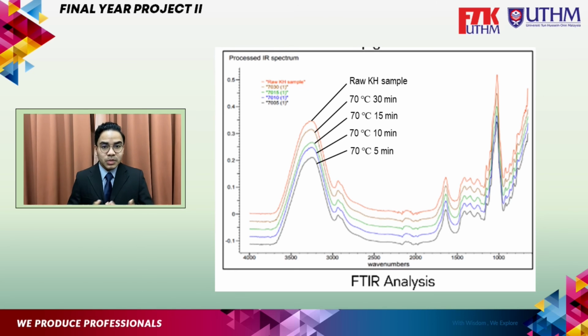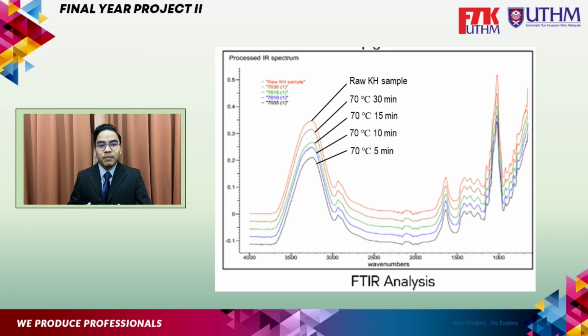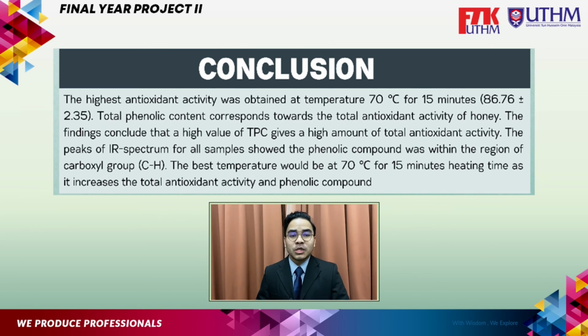Therefore, thermal treatment gives no effect on the chemical composition of honey. However, the composition can be further analyzed through gas chromatography mass spectrometry, which is also called GCMS. Hence, from this study, we can conclude that thermal treatment has shown its influence on antioxidant, phenolic content and brown pigment formation, which are nutritional values of honey.